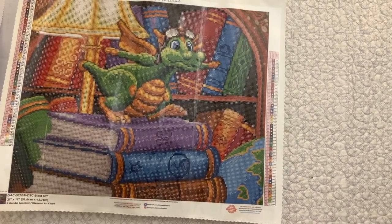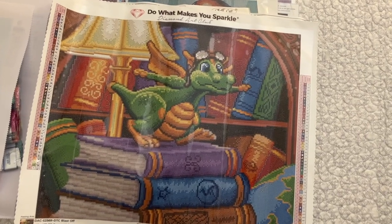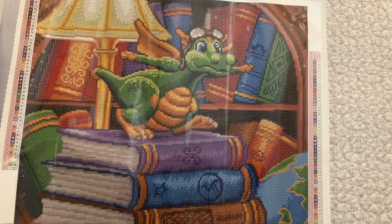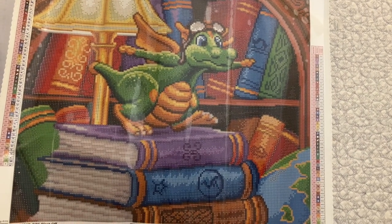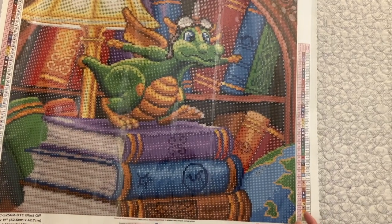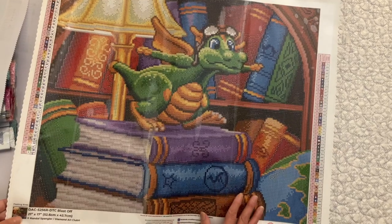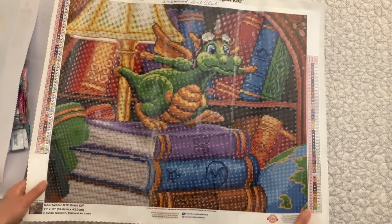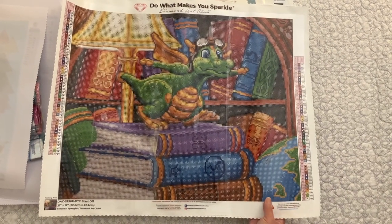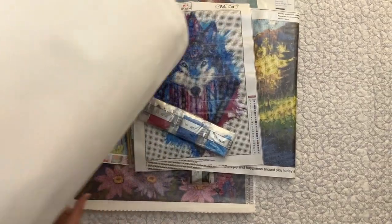This one was part of the unboxing I did with the other Randal Spangler. This is Blast Off. I am going to complete this one for the Randal Spangler event with the Principal Painter and Mysteria Diamonds. So go watch the unboxing if you would like to see all the diamonds for it. I don't have the diamonds here. They are kitted up in my studio. I'm waiting for November 1st to come along so I can start it.